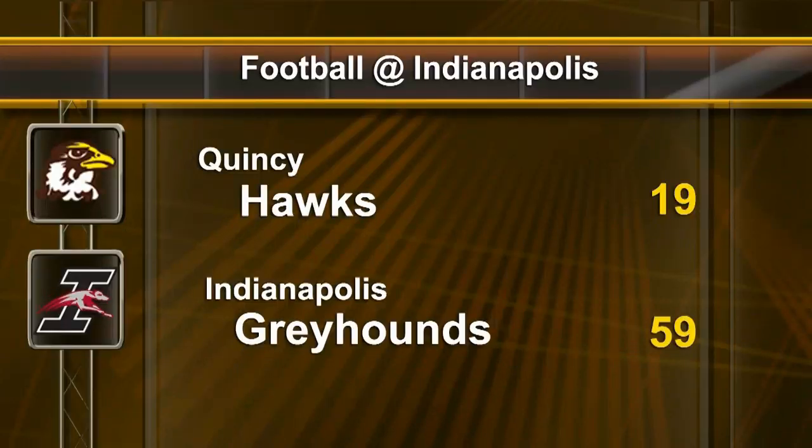It's been a tough go of things lately for the Hawks football team, and the struggles continued last Saturday against Indianapolis. The Hawks fell behind 31-0 in the first half and surrendered 654 yards of total offense to the Greyhounds. The lone bright spot for the Hawks was senior quarterback Andrew Rund. He threw for 304 yards and 3 touchdowns without throwing a pick. The Hawks have now lost 4 straight games, 3 of those being GOVC games.